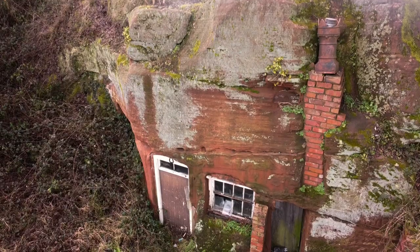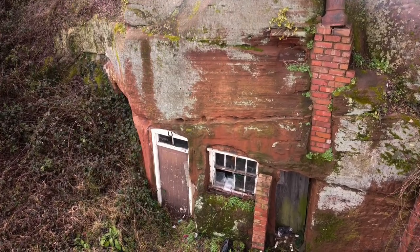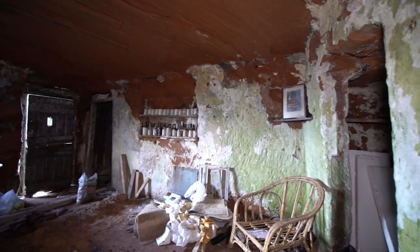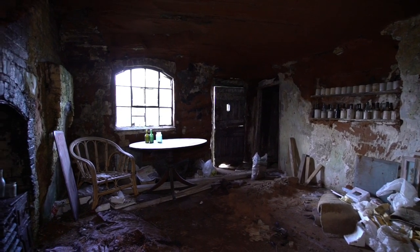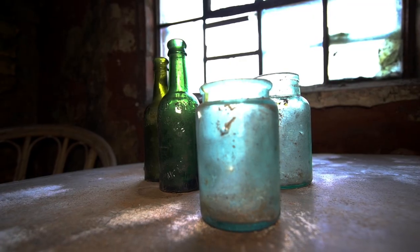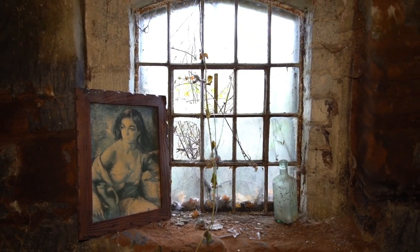Complete with locking doors, windows, fireplaces, and a number of rooms, these one-of-a-kind converted caves are surprisingly homely. Some original furnishings still remain, allowing us to imagine what life really would have been like here. Join us as we take you on a unique tour of the rock houses.